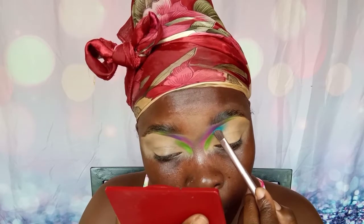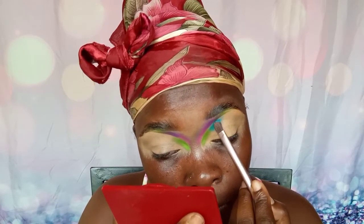Now let me say this, guys, you don't have to use the palettes that I use. It's the palettes that I have on hand. The important thing, if you want to recreate this look, is to just use what you have. Use what you have. You just want to make sure that the color payoff is nice, and that's what is important. Alright, so I'm laying down the shades as I did previously with the first shades.